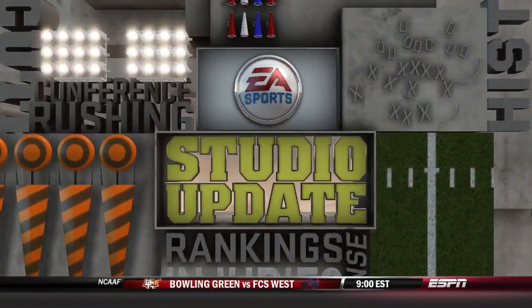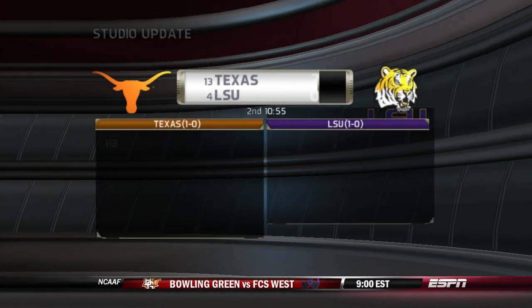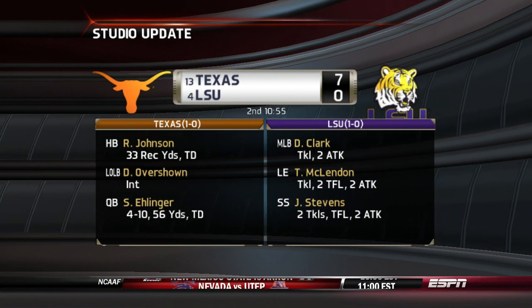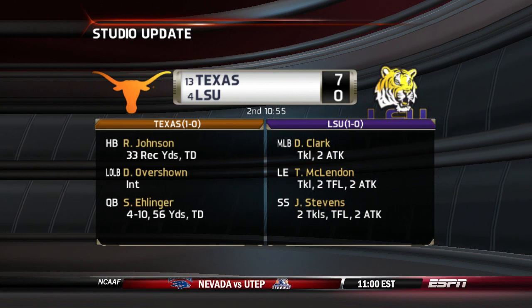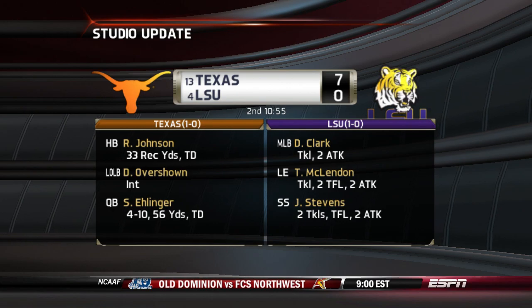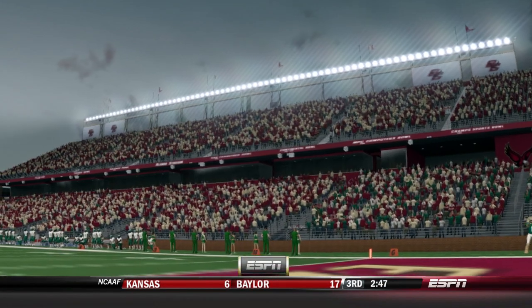Reese Davis is standing by with this update. Reese? The Longhorns come into this one ranked 13th. And for Texas, they're looking to win two in a row. Johnson's game is solid. He has a touchdown catch. Texas on top, 7-0, early in the second quarter. That's good stuff, Reese. Thank you.